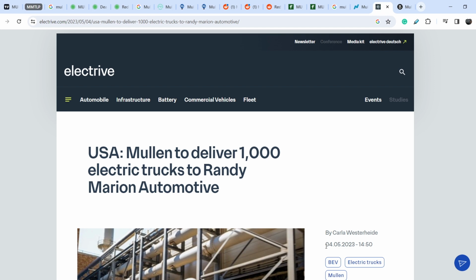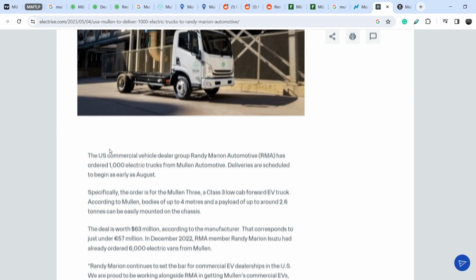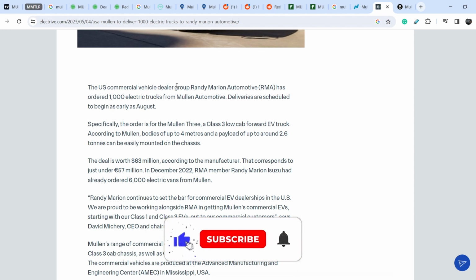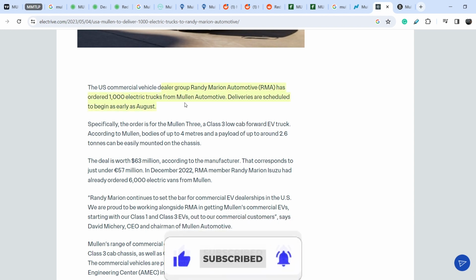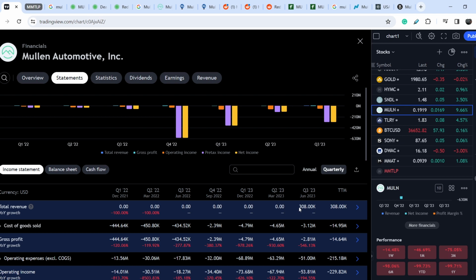Here is the news that was published at the very beginning of May of this year. And it says, "Mullen to deliver 1,000 electric trucks to Randy Mullen Automotive." And here we can see that Randy Mullen Automotive has ordered 1,000 electric trucks from Mullen Automotive. Deliveries are scheduled to begin as early as August. And out of 1,000 electric trucks, with the total deal worth $63 million, they delivered only 22 vehicles, and the financial result is right here. They have a total revenue of $308,000. But all of these vehicles were delivered with huge losses, because the cost of goods is much bigger than $308,000. And that is why they still have a lot of problems with their financials.